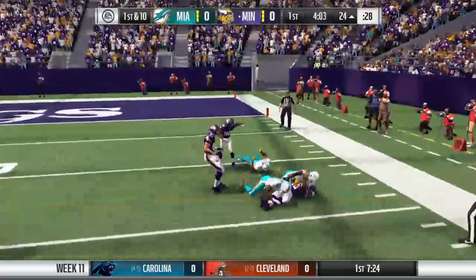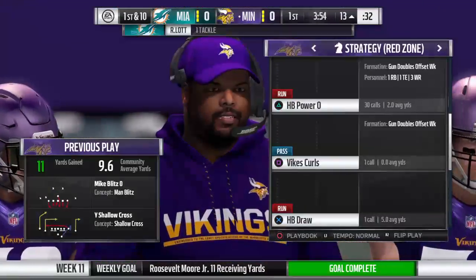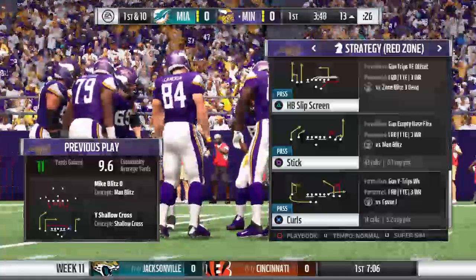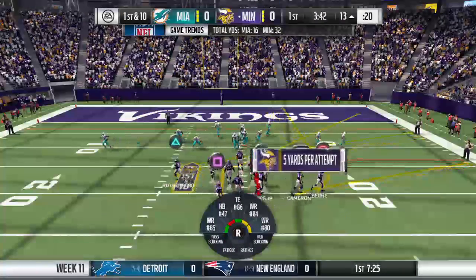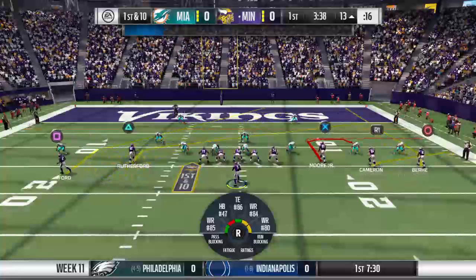It's a short one here, complete to his tight ends. When you execute a drag or a crossing route really well and give them a chance to let it develop a little bit, you can gain some significant yardage hitting your tight end on that one. Fresh set of downs here. Looks like the defense in press coverage here. They come out 5 wide, 3 of them to the right side.